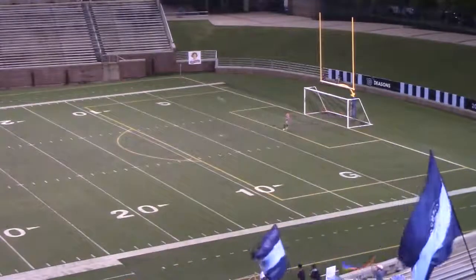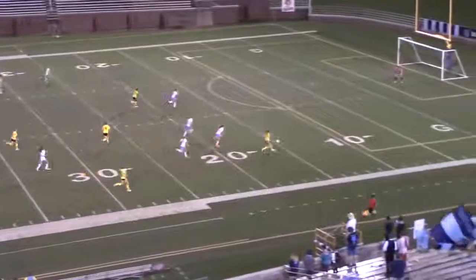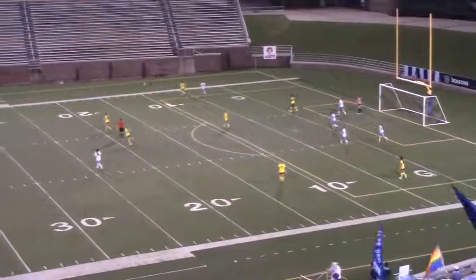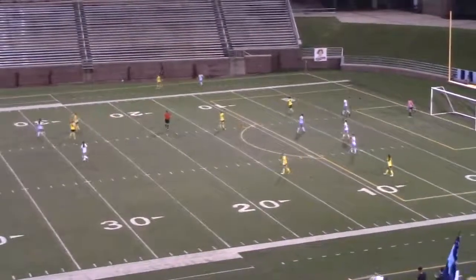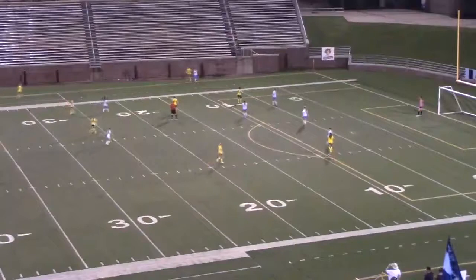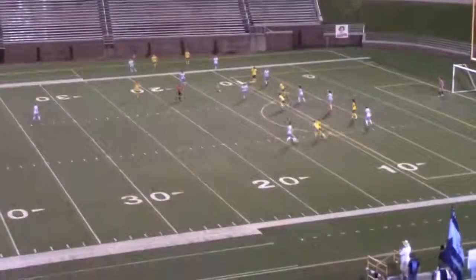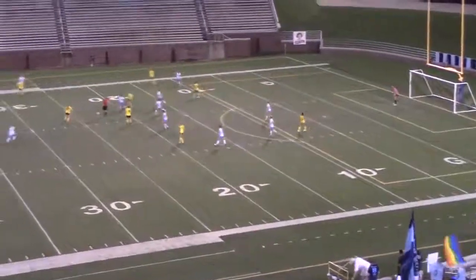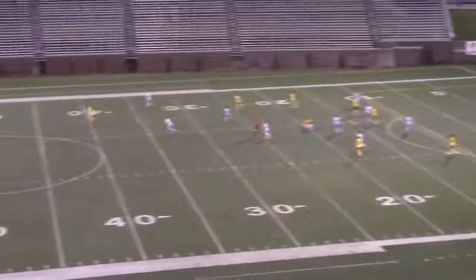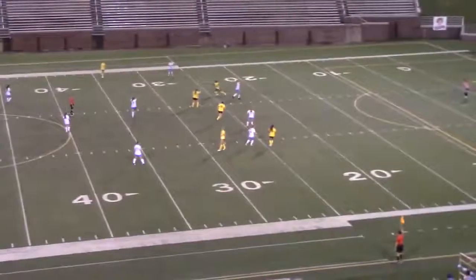You see the refs waving on Morshe here, trying to get her to speed things up. But Chattanooga going to waste as much time as they can off this clock with this two-goal lead. And here's another opportunity. That one flies behind Mustafa again. Chattanooga FC clearing this one back to midfield, trying to burn clock here and come away with a victory.